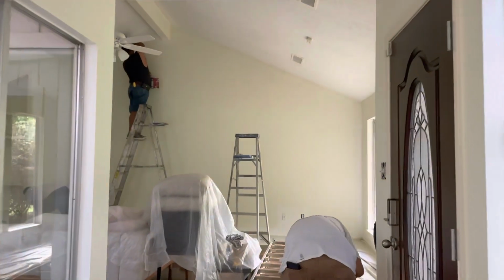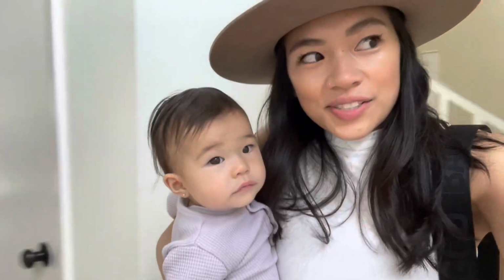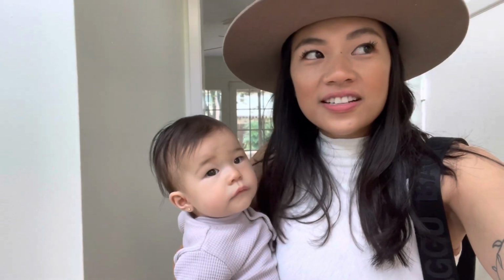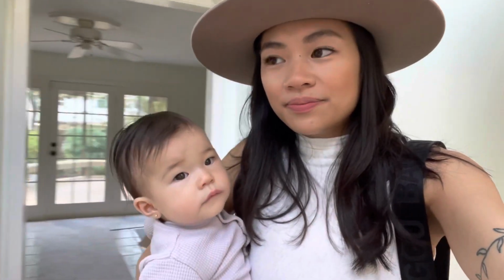Day 2 of painting. So the painters are here and they're repainting the walls to that pure white by Sherwin-Williams. And I think it's gonna look so good.